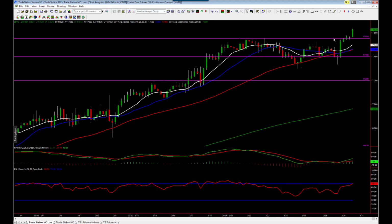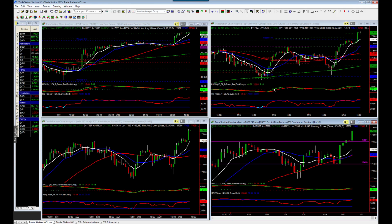At this moment in time, maybe a pullback into 17,550. That area would be nice to start to look for opportunities to get long, utilizing trend following trading strategies like the trend flow trading strategy that we use.